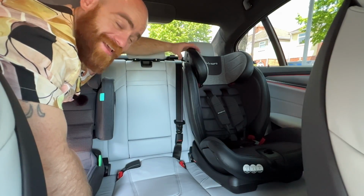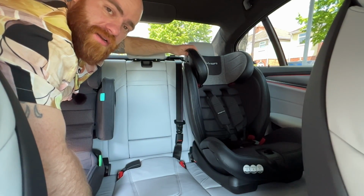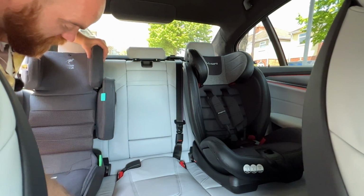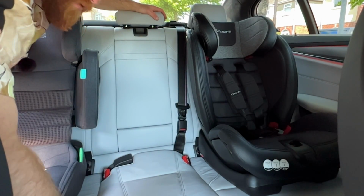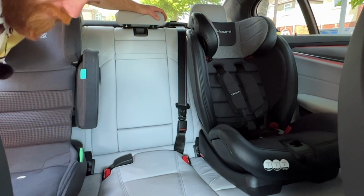So what I've put in here is a full-size 5-point harness Isofix child seat, and over here is an Isofix folding booster seat. And look, in the middle, that looks like proper space. I'll see if I can get in there. I'm pleased to confirm that even an adult, me, I'm 5'11", I could sit in here, obviously just for a short journey, but I could sit in here with 2 child seats either side.